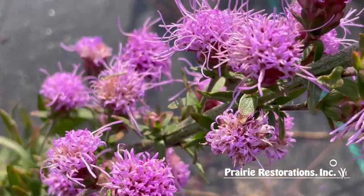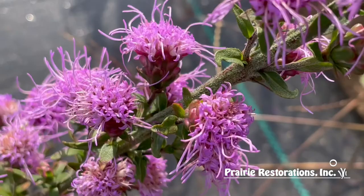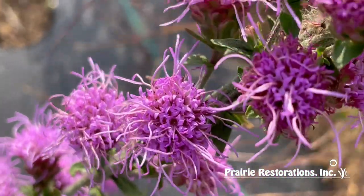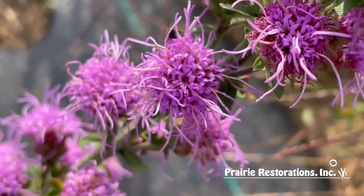They prefer medium to wet sandy loam or loam soils with full to partial sun. They do not do well in dry or clay soils.